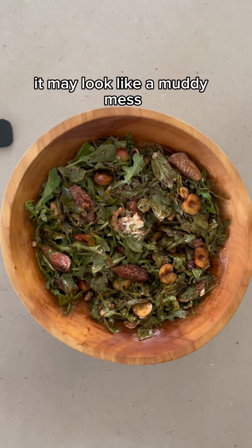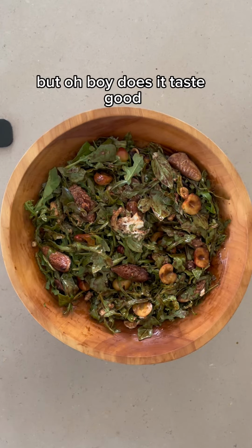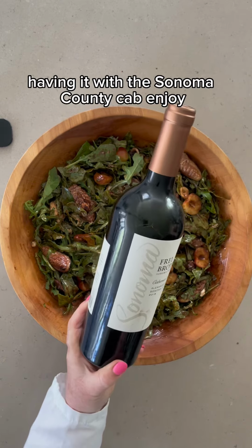It may look like a muddy mess, but oh boy, does it taste good. I'm having it with the Sonoma County cab. Enjoy.